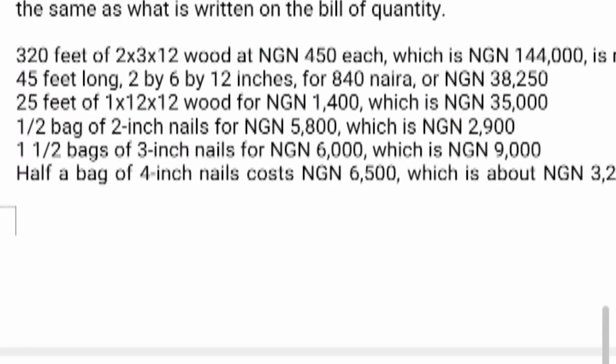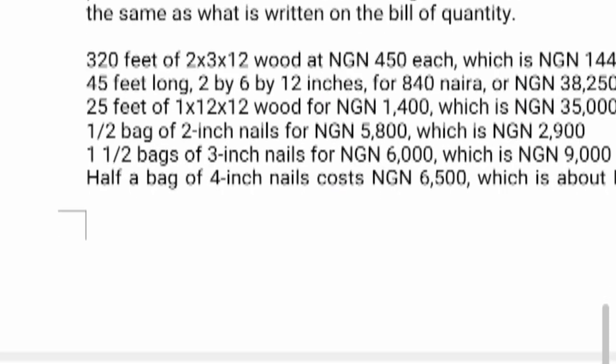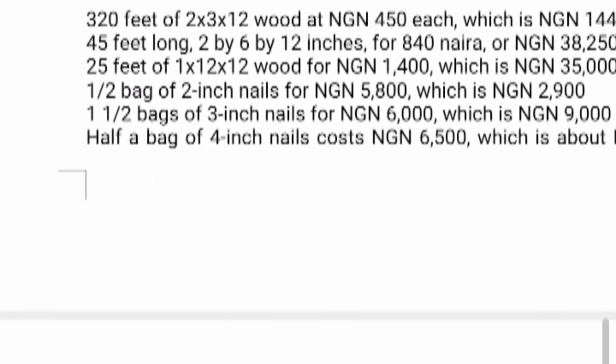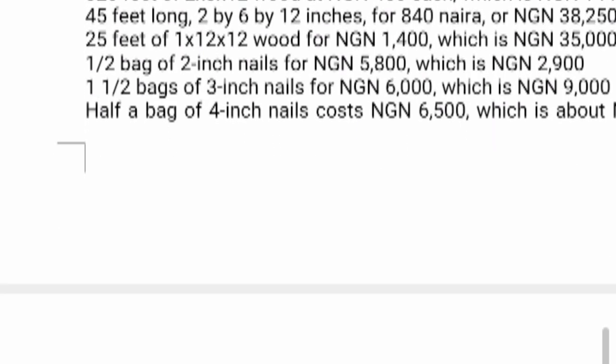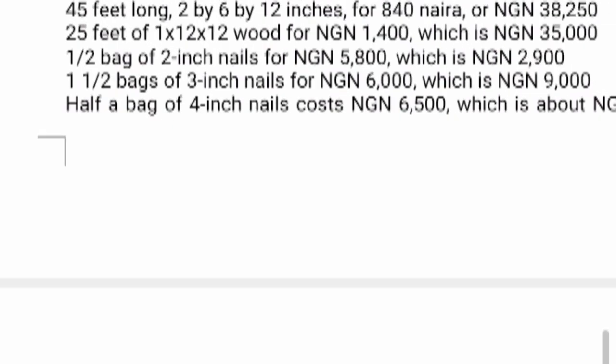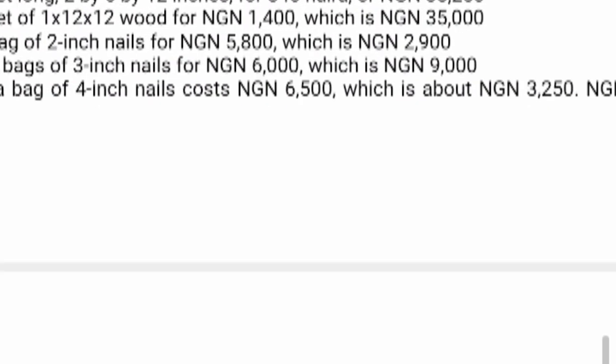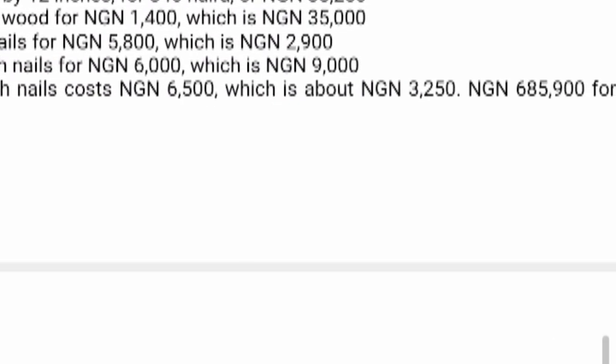How much does it cost to roof a 3-bedroom bungalow? Roofs cost differently, and this amount depends on the materials you use and the style you choose. We all know that when it comes to roofing, we have different styles, different materials, different prices. So the price shown below is for metal roofing sheets that are 0.45 mm thick.